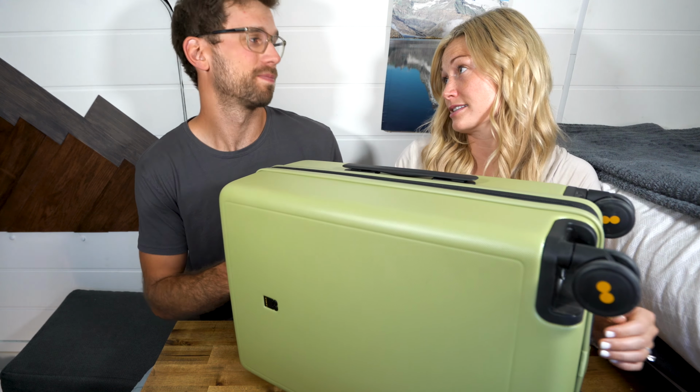It fits the dimensions for pretty much every airline. There's a few exceptions in Europe. Ryanair, I think it's an inch too wide, which you might still be able to get away with. But we do really like that about this suitcase.